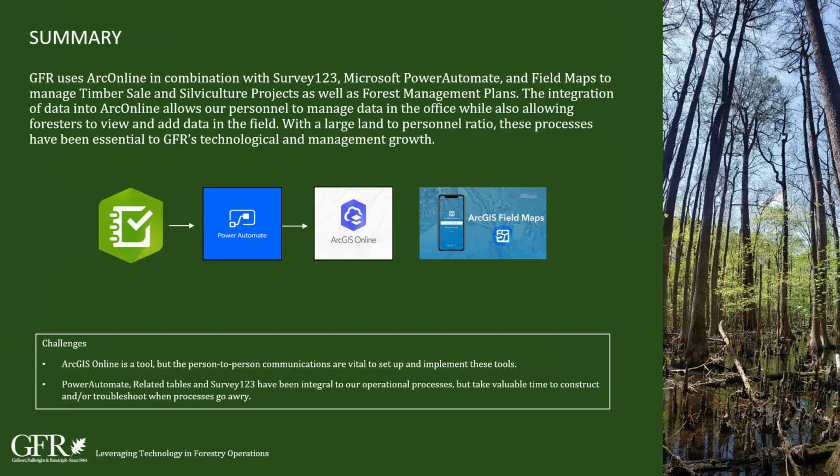And then another challenge is we are heavily reliant on these applications and technologies. So whenever a workflow goes down or there is some road bump along the way, it does take some time where I have to drop everything else I am doing to make sure everything is running smoothly.